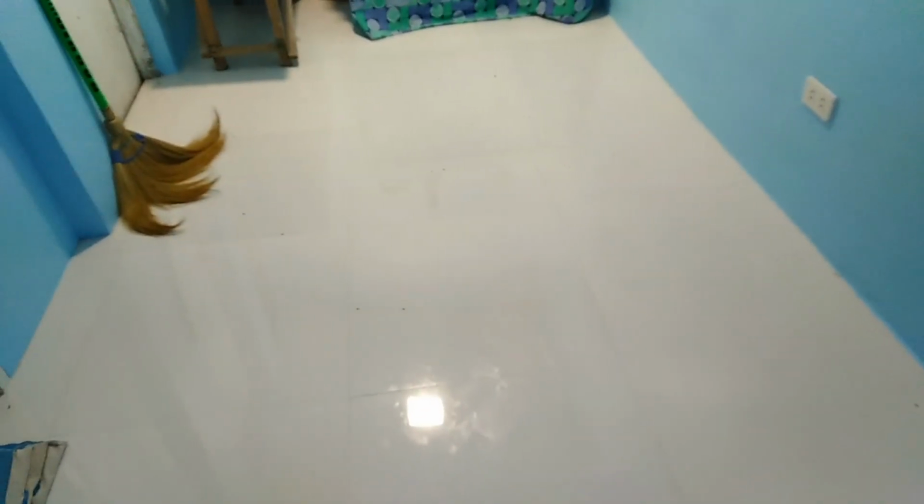The red flying ants, they keep coming, and aside from the floor, they are also flying on my ceiling. Here they are. So tomorrow, I will clean this door.